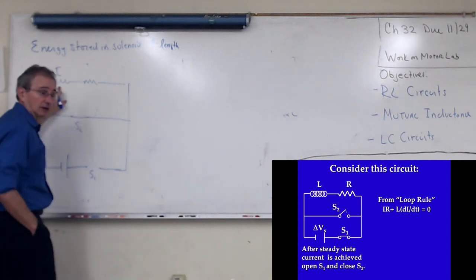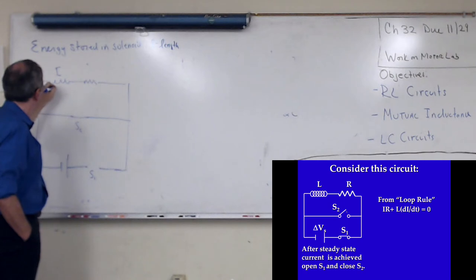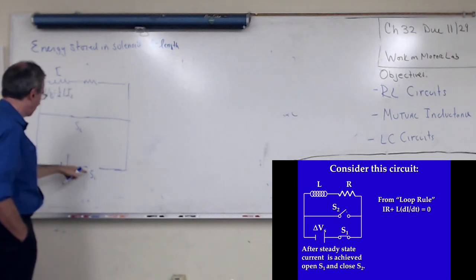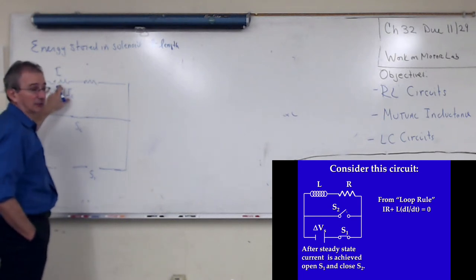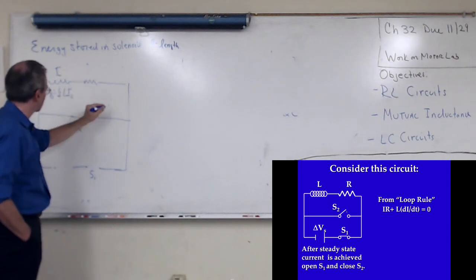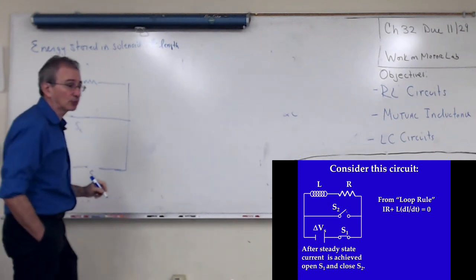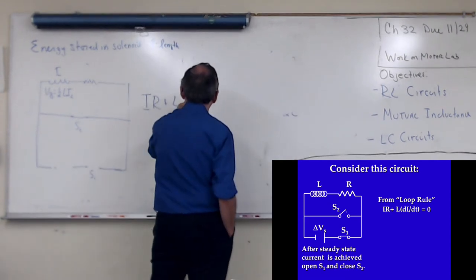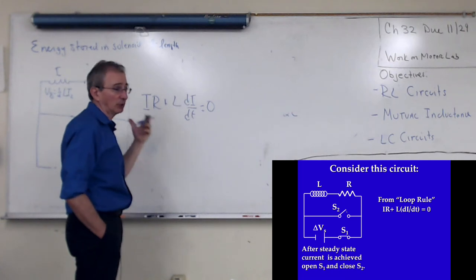Now this has energy stored in it. But when we open S1, we take the power supply out of the circuit. And this has energy stored in it, and it's got to give up that energy. It gives it up to the resistor, and then current goes through this loop right here. And from the loop rule, and I made them both positive because di dt we know is going to be negative.